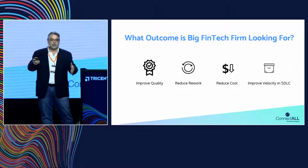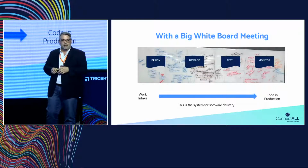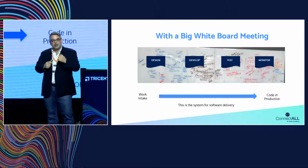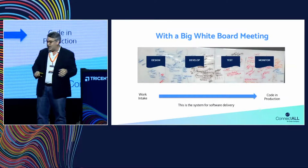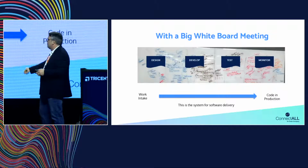So what did I do next? Of course, map the value stream. I had a big meeting. I sat in a meeting room for a day. In and out came different leaders and stakeholders. And we went through it end to end, to understand everything that happens when they develop software in their organization. And this is an example of that, from work intake to code in production.